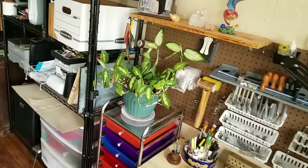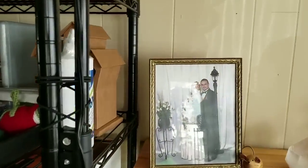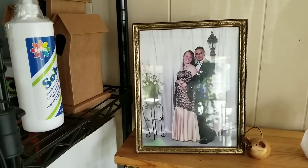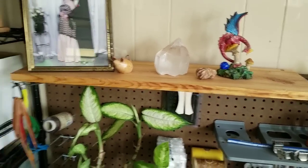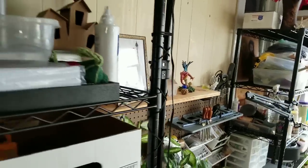And then, speaking of Randy, check out this blast from the past. That was us at Randy's prom in high school. Oh, he was so cute. Well, yeah. You know I love you, baby. You're still cute.